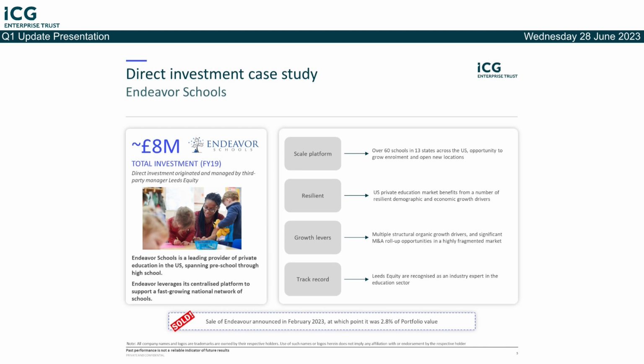The sale was announced in February, just after our year end. This was a deal where we had exposure both directly and through a fund investment, alongside a US-based manager called Leeds Equity, with whom we first invested in 2018. Endeavour is actually a relatively simple business to explain. It's a US-based private school provider. It focuses primarily on early years education, and in particular Montessori schools. And it's grown from a little over 30 schools when we first invested to over 100 today.